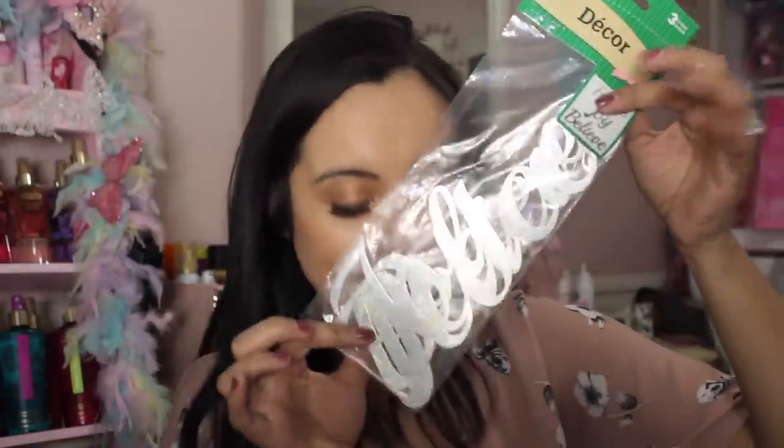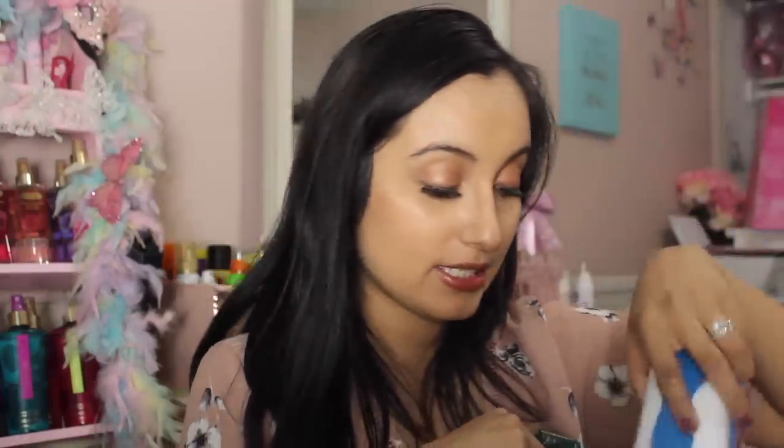I also found this set right here that says Peace, Joy, Believe, and it's like metal letters, and you can attach this to DIY projects, wreaths, and all, so I figured I would grab 1 pack. And then I needed a little scrub brush for my sink, so I got this blue one so that it's nice and clean. And that is it. That is everything I picked up from Dollar Tree.